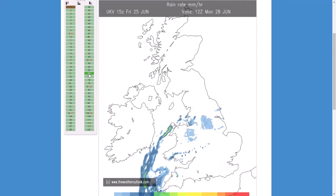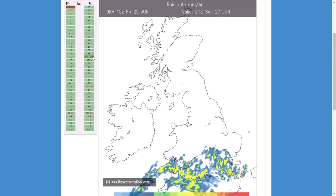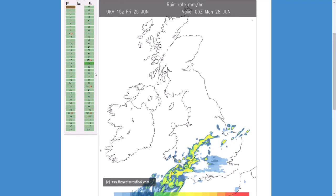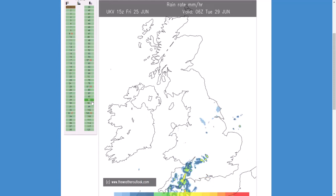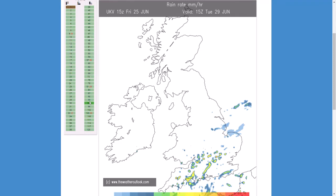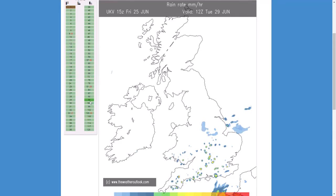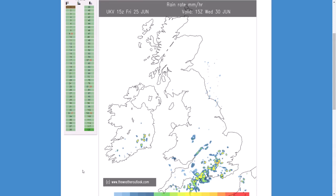Could be quite heavy along that, maybe even some embedded thunderstorms, but we'll have to look at that probably in tomorrow's video once all the models agree on positioning and what sort of energy there will be. Again, another shipment of more showers through Monday to Tuesday, and then again more widespread showers, potentially even some thundery showers there. You can see some darker colours in those showers through Tuesday, and then into Wednesday, again more heavy showers in the southeast, so really not looking pleasant for many southern areas.